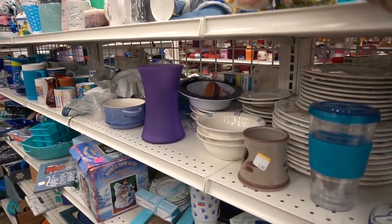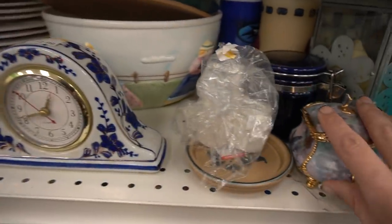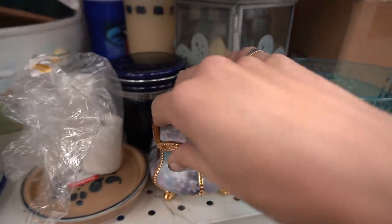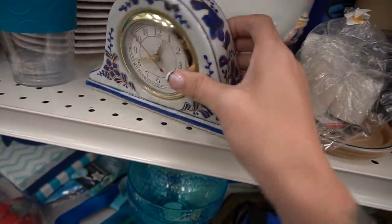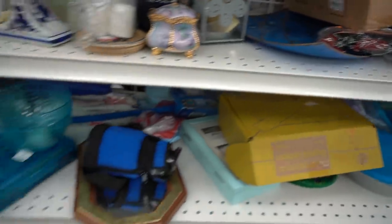Cute little trinket box up here. There is something inside. We must investigate. What is it? It is a candle. We don't need a candle. I don't know why I moved those, but look, here's a clock. Oh, here is a dish. That was modern as well.